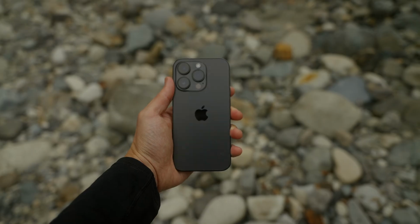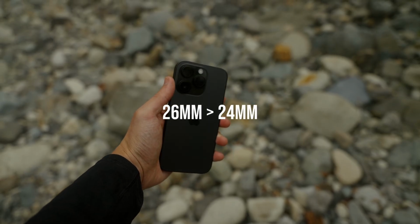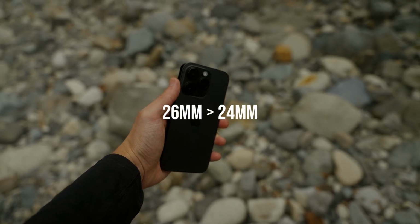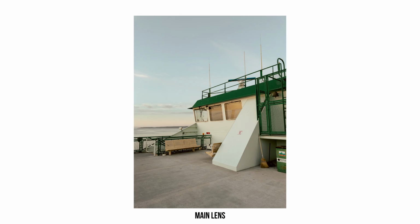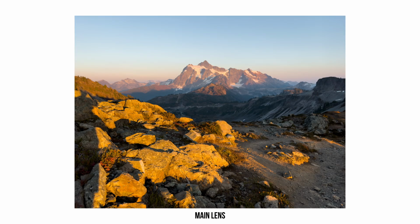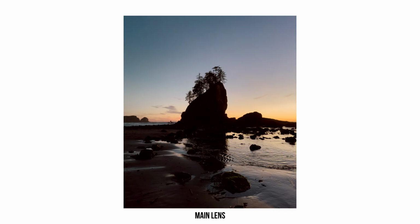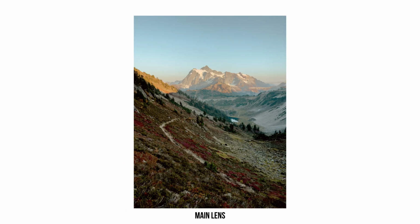So additionally, on the main lens, the focal length has been slightly reduced from 26 millimeters on the iPhone 13 Pro to 24 millimeters on the iPhone 14 Pro. This is definitely a much more standardized focal length within photography and video. And I personally welcome that focal length because I'm more used to it. I've shot on 24 millimeter primes on Canon, on Sony, and my eye has just been accustomed to that field of view as I've gotten used to shooting in different environments.